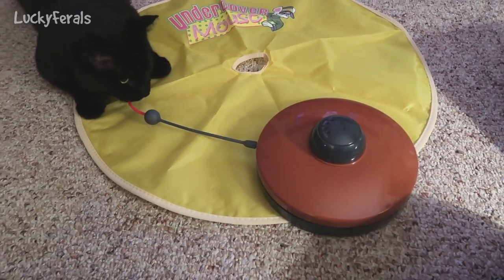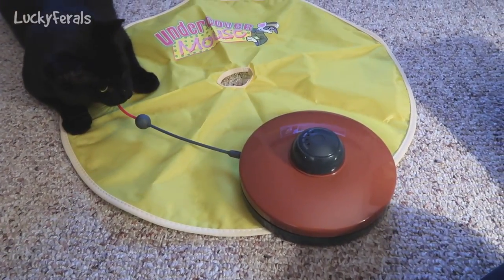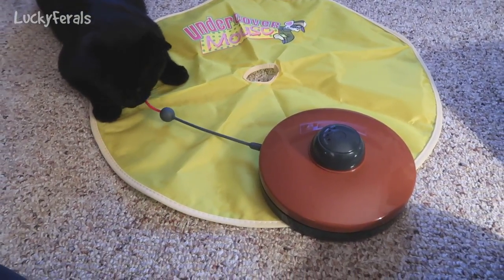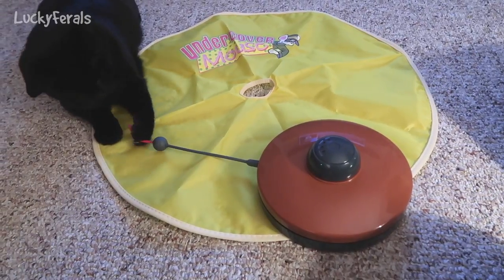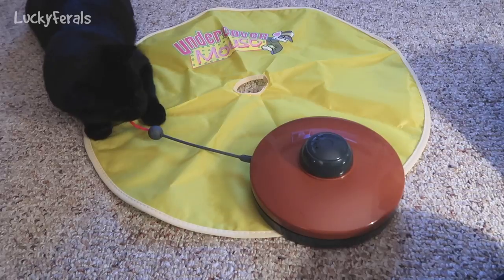And then I attached the wand. And Boo's already chewing on it. Like, I haven't even put it under this skirt thing. And he's already chewing on it. Okay, Boo. Let me set it up for you.